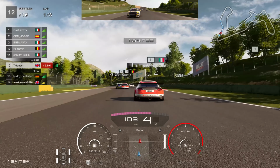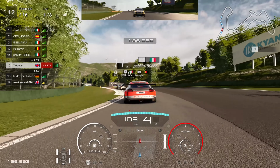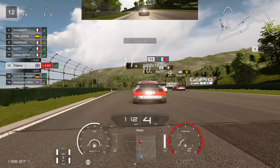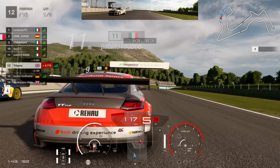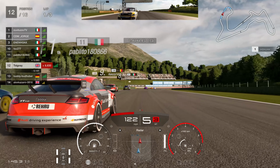Heading up the hill. A little bit of a flash there from Buddy. I'm assuming that's to say hello more than anything. We come through the left. Oh, we've got somebody going very slow here. Matt needs to slightly lift for this corner. We lift anyway because we're sort of stuck. And we just give Pablito a bump draft.